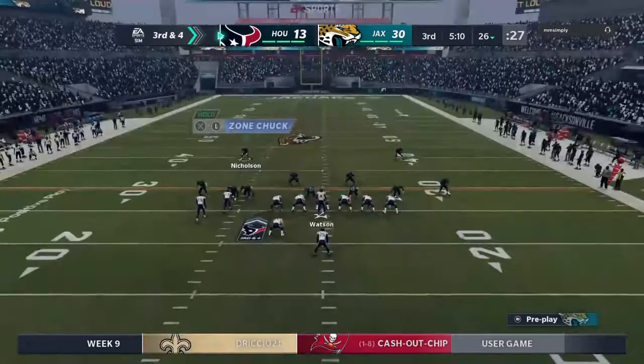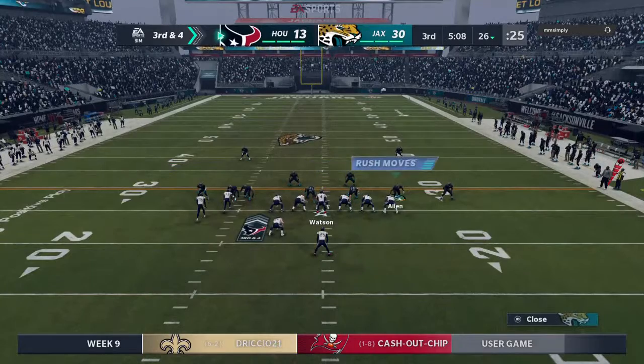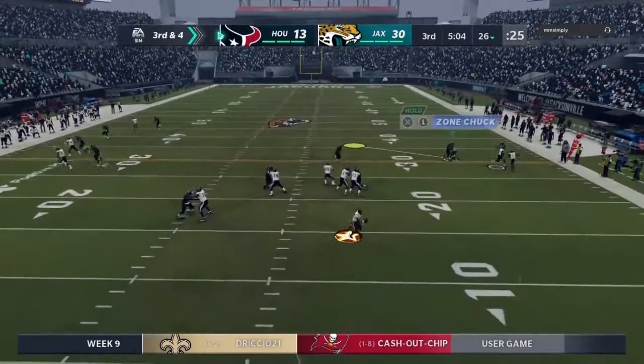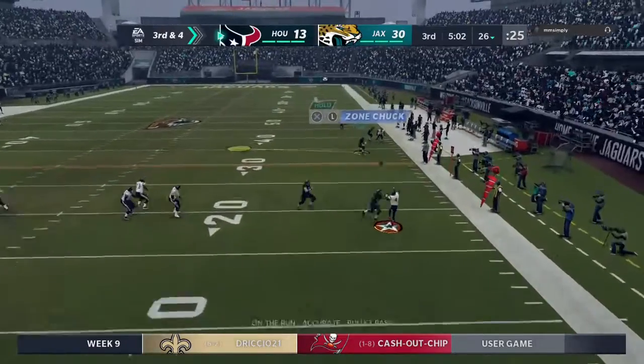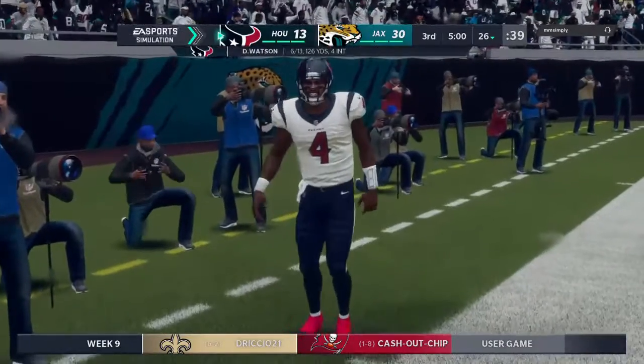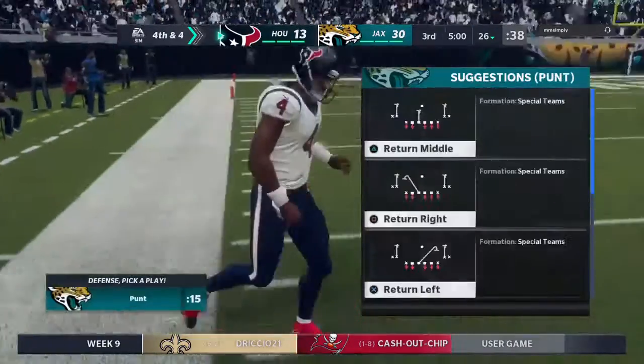This offense in desperate need of a conversion as they come up on third down. Watson. Flushed out right. On the run. He'll let this go deep right side. That's going to be knocked away and incomplete.